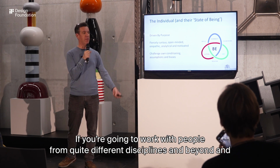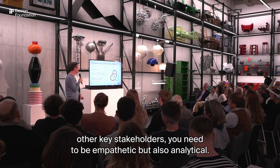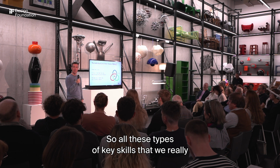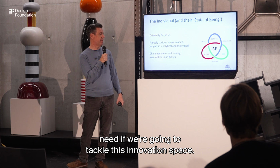If you're going to work with people from quite different disciplines and beyond, and other key stakeholders, you need to be empathetic, but also analytical. So all these types of key skills that we really need if we're going to tackle this innovation space.